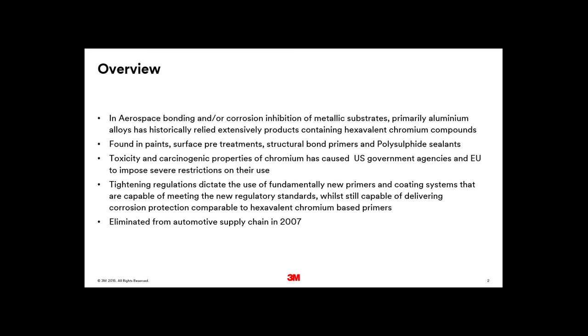And it must be remembered that in automotive, they drove these out of the supply chain in 2007. Aerospace had a derogation, if you like, from this simply on safety grounds, and the fact that chromium-6 compounds were the best method of inhibiting corrosion. And hitherto, nothing had been developed that was capable of delivering the same level of corrosion resistance as these chromium compounds. And that is, of course, until now.